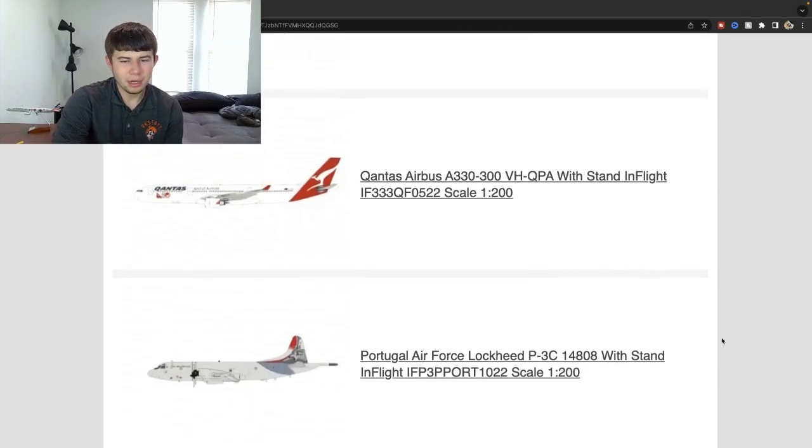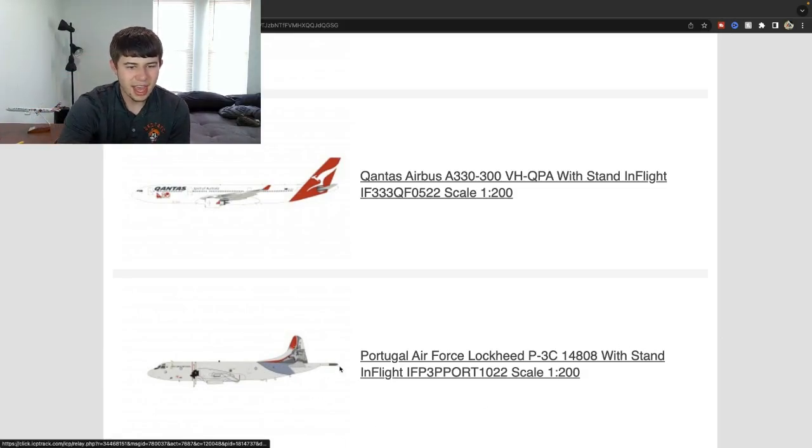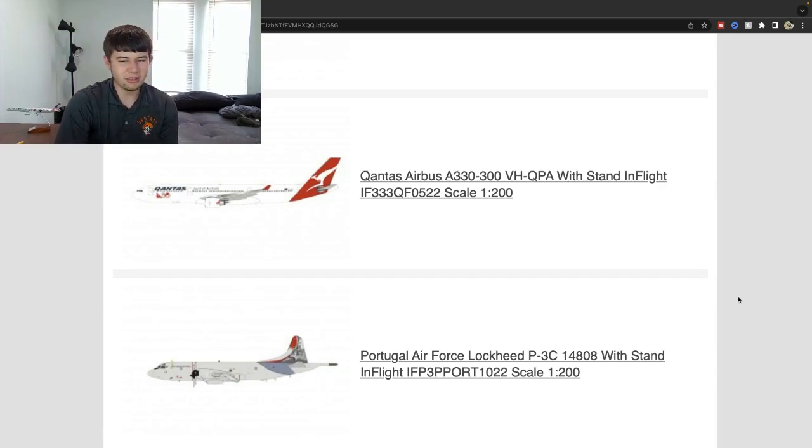Really nice effort. Portugal Air Force Lockheed P-3C. I did not know InFlight had this mold. 14808. That is a very, and I mean very unique aircraft, especially in reference to the design. That is really neat, especially this back portion. Haven't quite seen something like that, if I had to be brutally honest. That is really cool though, and I think that will be a really cool one.